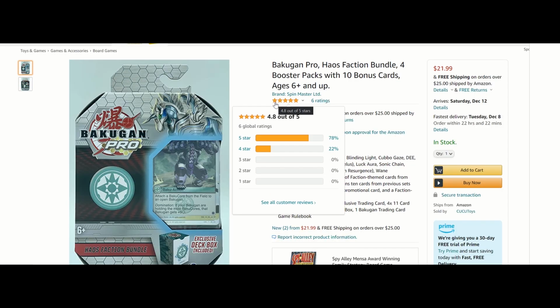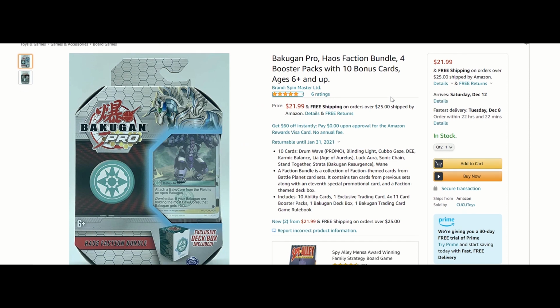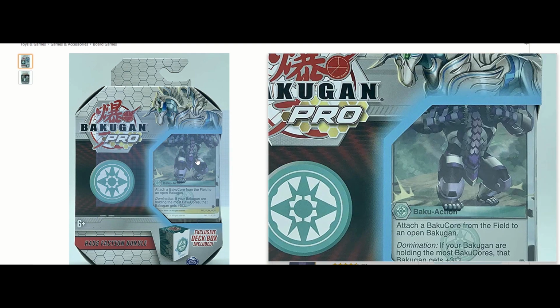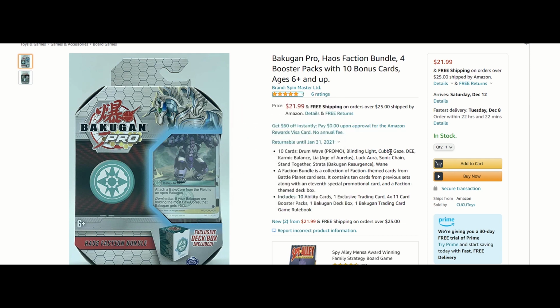In my opinion, this is actually the best faction bundle out of all of them, just for the bang for your buck you get. It's the most expensive by $1, $2, whatever. But the cards that come in this are really good cards. So the promo here is probably the most disappointing promo, funny enough, but the other cards are very good. This is great for hero decks. I'm a little biased towards heroes, but very great set to get if you're running hero decks.